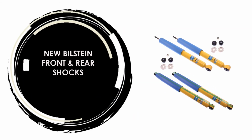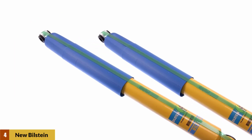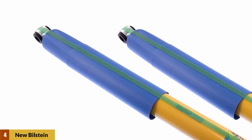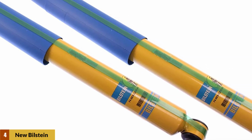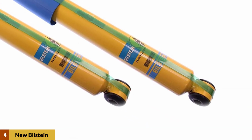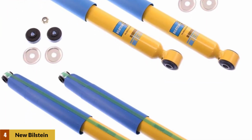At number 4. New Bilstein front and rear shocks. Bilstein 4600 series shock absorbers and struts are designed specifically to help your truck, van or SUV reach its pinnacle in ride performance and handling, while still providing the comfortable ride that has come to be expected from Bilstein. A 4600 series equipped vehicle offers superior control compared to conventional alternatives, allowing you to keep cargo secure, from your kids to work equipment, mile after mile.